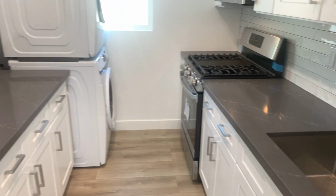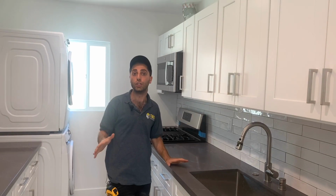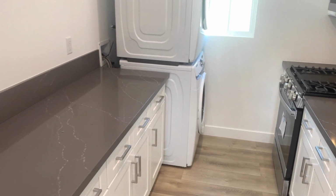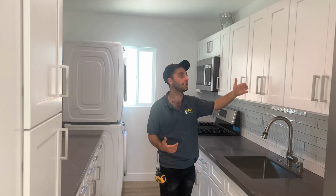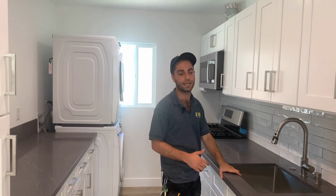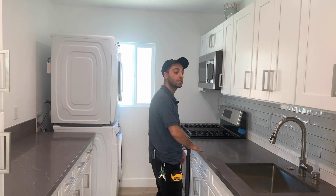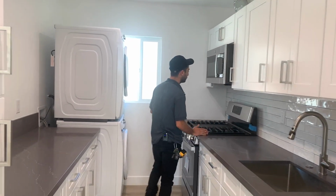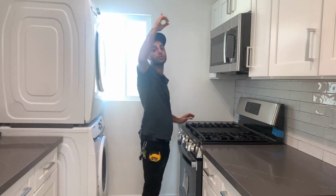They don't go all the way up to the ceiling, which is good because, again, this is an affordable project. If you want to go cabinets all the way to the ceiling, it costs a lot more. So standard HD supply cabinets. Our countertops are prefabricated quartz. We have a 24-inch sink, and we have a range microwave that hoods out to the top.